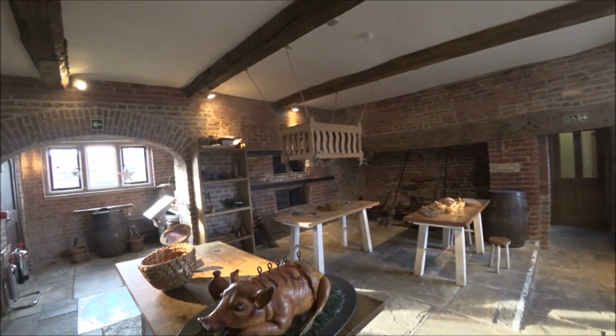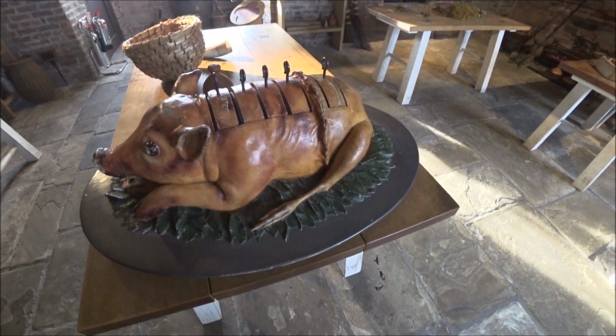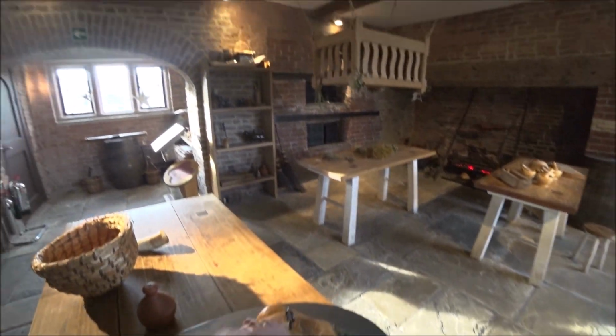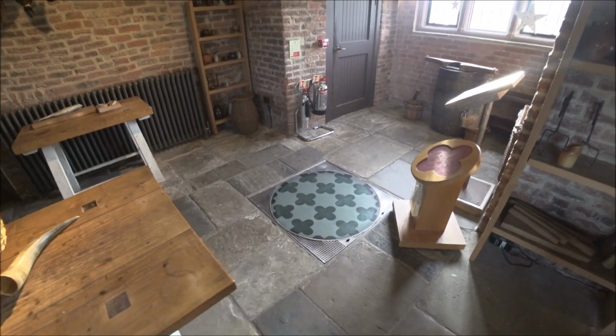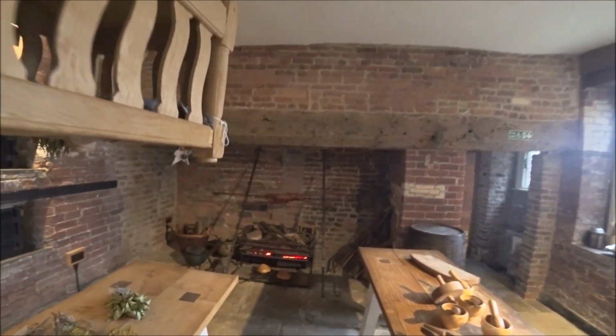Now we're in the kitchen. I don't know if this is just me, but I've never seen a pig with a chicken's foot before. Just gives you little bits of information. That's the well in the floor there. I tried to look for it, but you can't really see much. Nice fire.